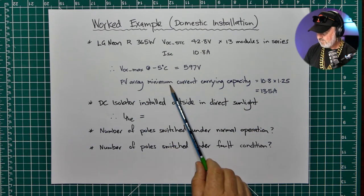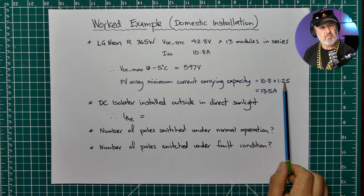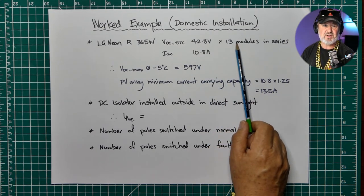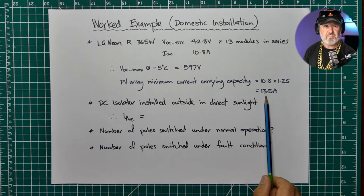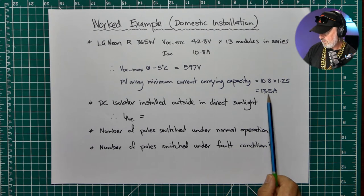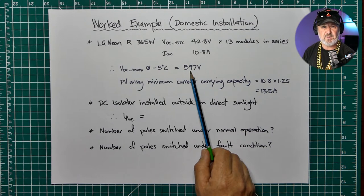The PV array minimum current carrying capacity is the 1.25 multiplier on the ISC. The ISC is for one module, and there's 13 in series, so it's still 10.8 amps times 1.25, which gives us a rating of 13.5. So our isolator needs to be able to interrupt 13.5 amps at 597 volts.